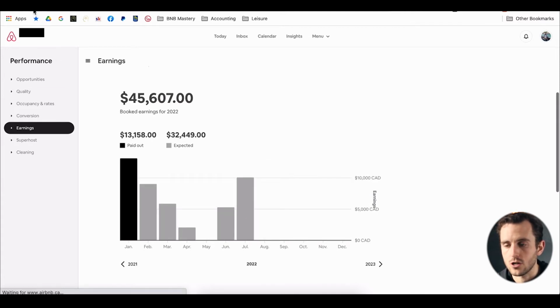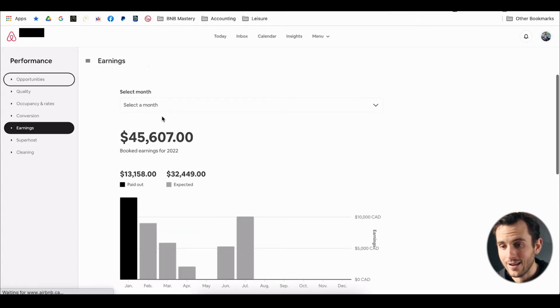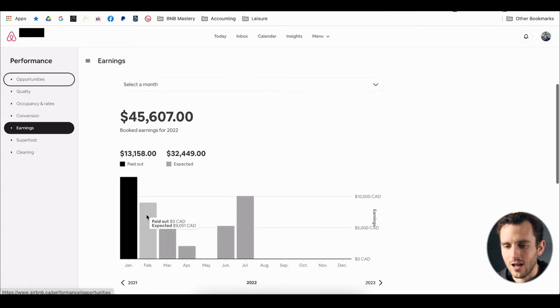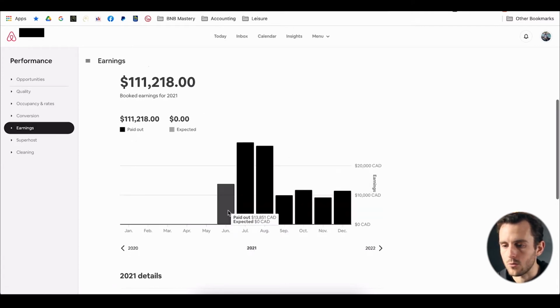So I'll refresh the page here just because I know some people are skeptical and there are a lot of people that lie on the internet. So I'm obviously cognizant of that. This is how our property is doing in 2021. You can see we listed halfway through the month of June. And we brought in $111,000 just over in the second half of 2021.